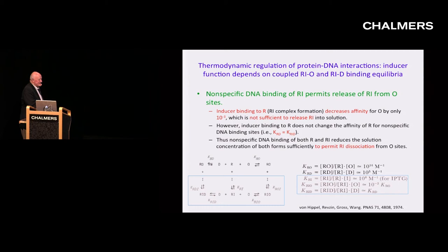And so when I first told this to Wally Gilbert, he said, "Well, congratulations, Pete, you've solved a non-problem." But after a while, we wrestled with this and decided that it really was important. Basically it's the non-specific binding of both the induced repressor and the repressor itself to the other DNA, because that binding constant is the same, that essentially sucks the induced repressor off the operator. And that makes a big difference.